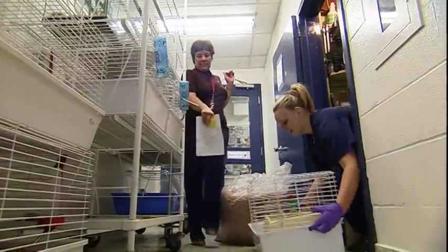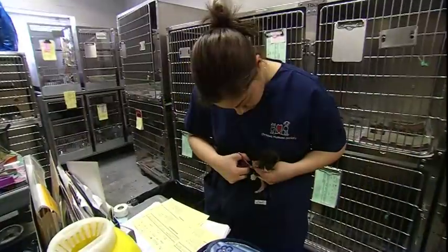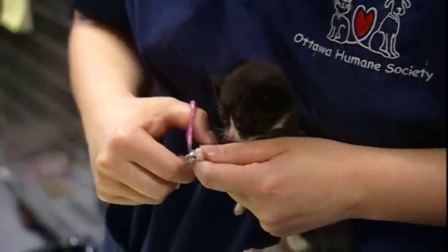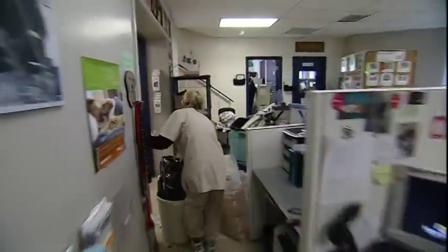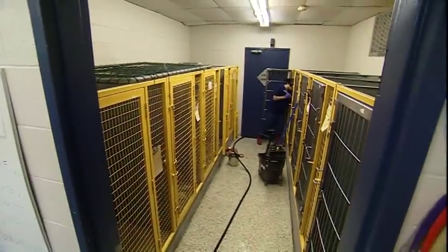The Ottawa Humane Society's staff and volunteers work tirelessly to provide the unsurpassed levels of animal care the community of Ottawa has come to expect. Unfortunately, that quality of care is increasingly compromised by an overcrowded and outdated facility and spiraling maintenance costs.